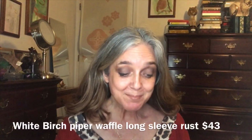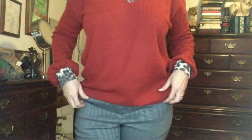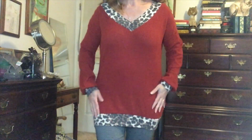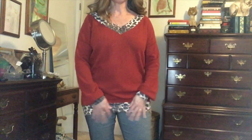What do you think? I'll put a poll up. The White Birch Piper waffle long sleeve in rust for $43. This one has a pretty big V. It's pretty loose. You have to be careful if you're gonna wear your bra straps up. It does have this band. Let me see if you pulled it all the way down and maybe had it with black Spanx or leggings. I think you could probably do that. It's gonna stick because this is fitted and stretchy.